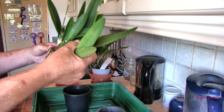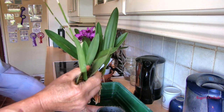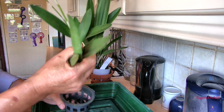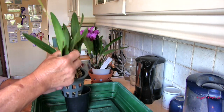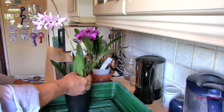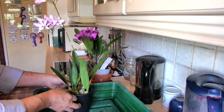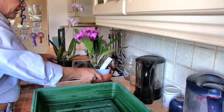So we do have a reasonable root system, but I bet you anything if it stayed in there much longer, as this stuff is already crumbly, that would have rotted and taken out a fair bit of that root system. So we'll gently pop it back in its little basket so it's got something to sit in, and then put it inside its other pot, which I'm going to change for a clay pot. Yeah? So that's that one. An unusual orchid, to say the least.